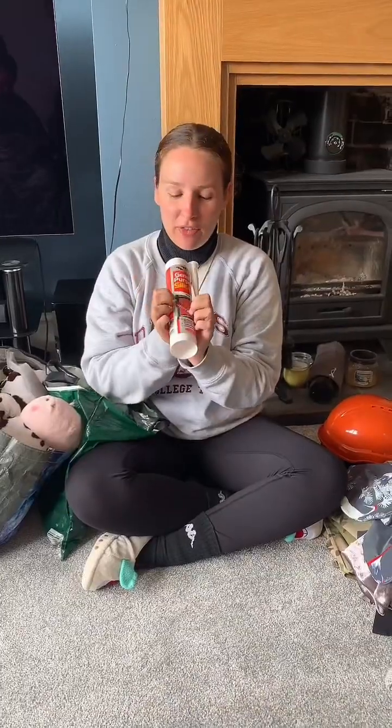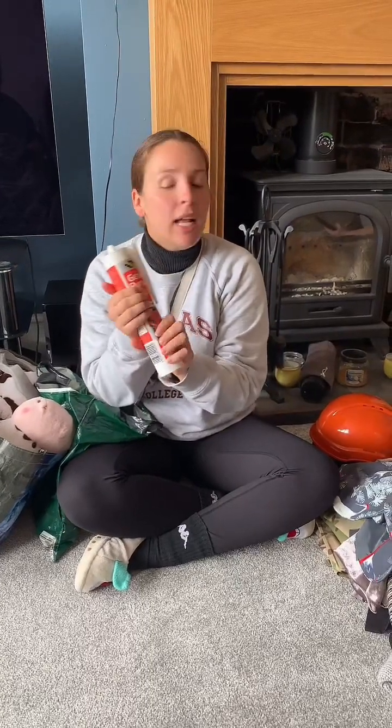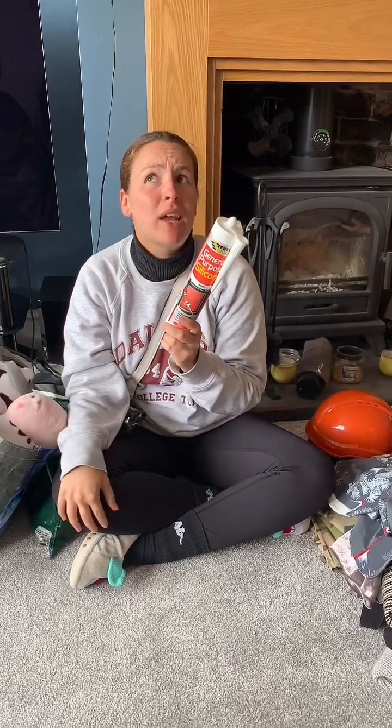I think I may have taken a punt with this one because it's not out of date, but it feels quite squishy still, and it's silicone that you put around a bath. It was only £1, and I bought one for about £8 in Wickes a few weeks ago when I was doing DIY, and I was really disappointed that I spent that much money. Hopefully it's not gone out of date, hopefully it's not hard, and hopefully we can use it.